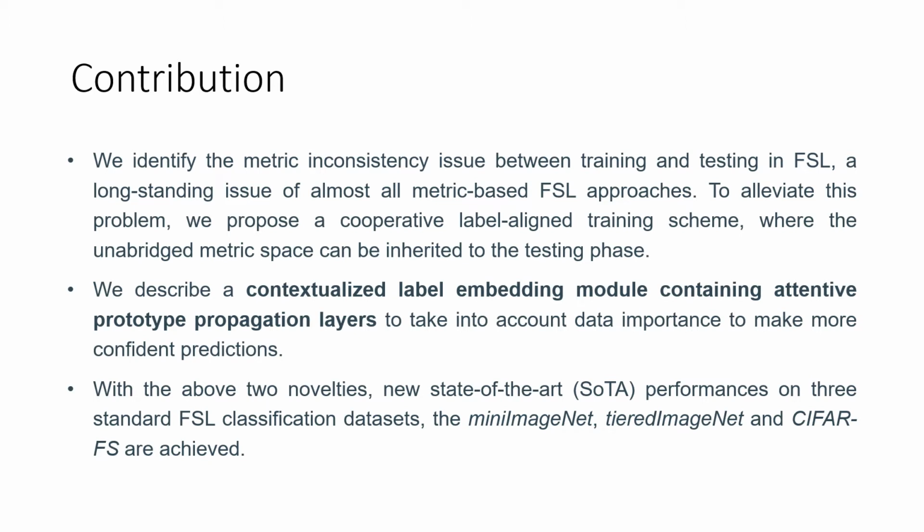Let's first review the contribution. We identify the metric inconsistency issue between training and testing in few-shot learning, a long-standing issue of almost all metric-based few-shot learning approaches. To alleviate this problem, we propose a cooperative label-aligned training scheme where the unbridged metric space can be inherited to the testing phase.